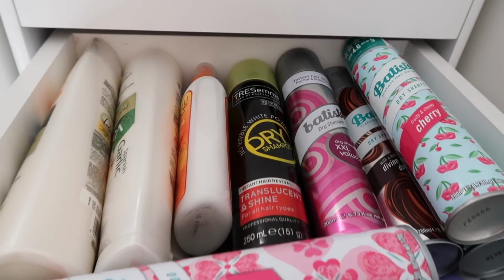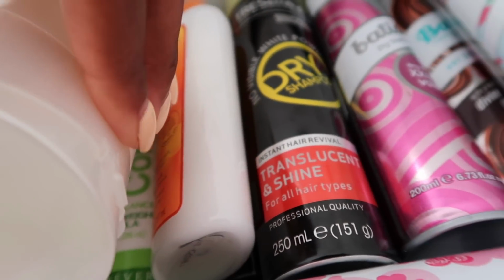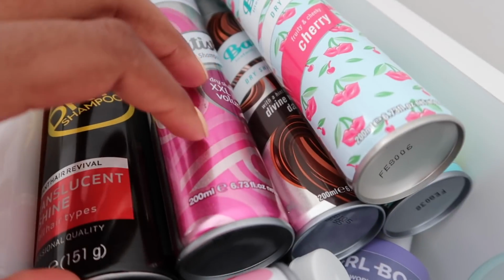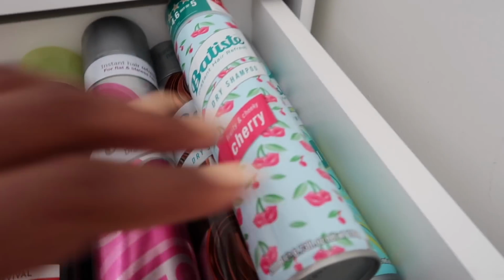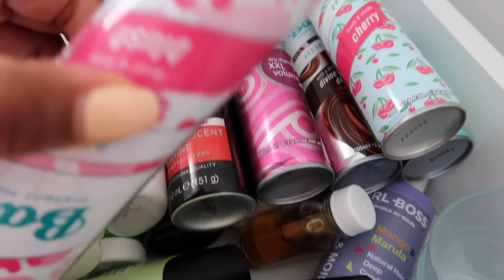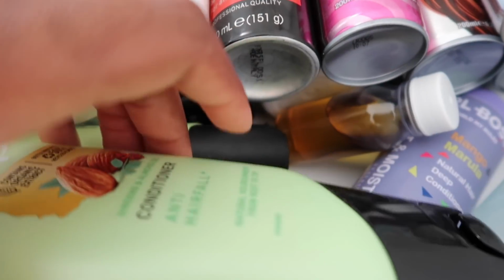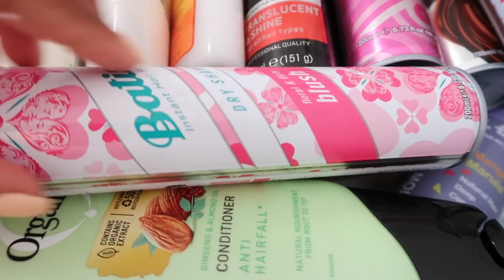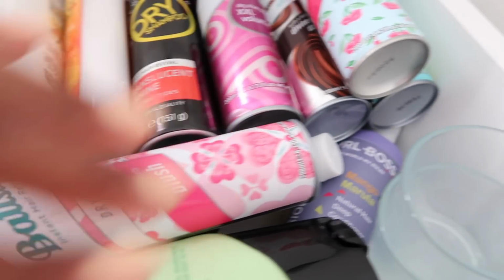In here, I have some hair products that I have multiple of. So I got products on top and I've got products underneath. I still need to use some of these. Obviously, I've used some of the dry shampoos, but I do have like 4 or 5 because the PR box had so many. And I'm still not out with mine. So there's that. Then we've got some more organics conditioner. Guys, organics products, like I've got a lot. Give away, y'all. I know somebody's saying that.